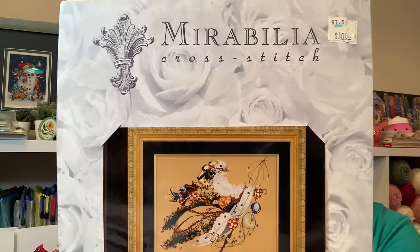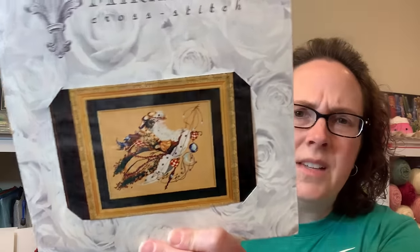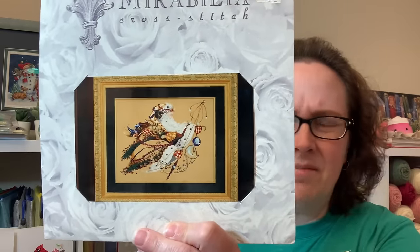The next one is another new start, and this one was started on December 1st of this year with Denise, who is Perfect Little Stitches on Instagram. It's called Santa's Magic. It's a Mirabilia, MD number 15. It's out of print, unfortunately, but I still see it on eBay. It comes up quite a bit, and I don't think it's crazy expensive. It's not like hundreds of dollars.